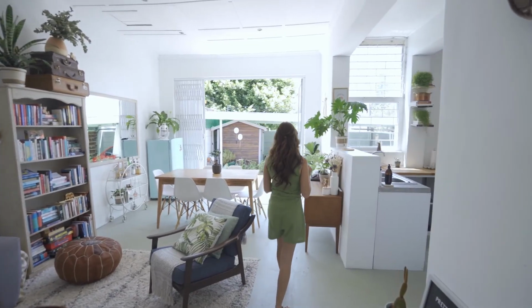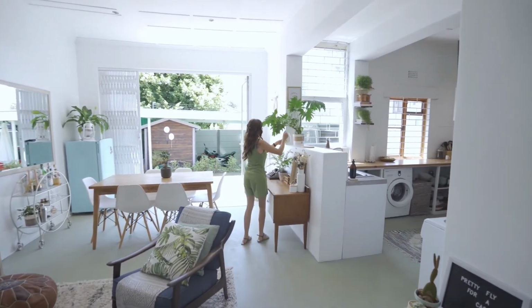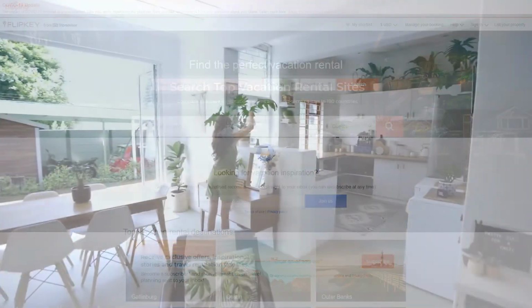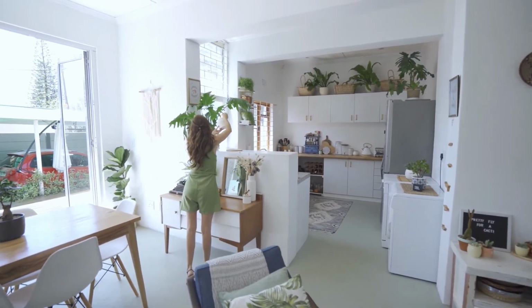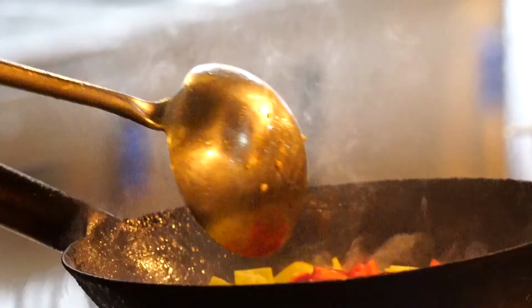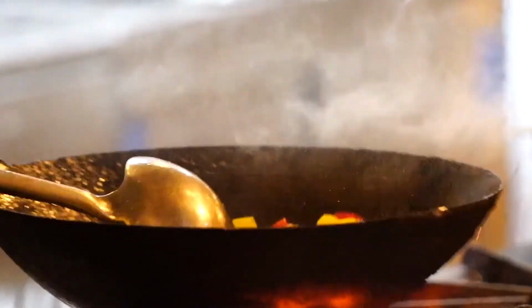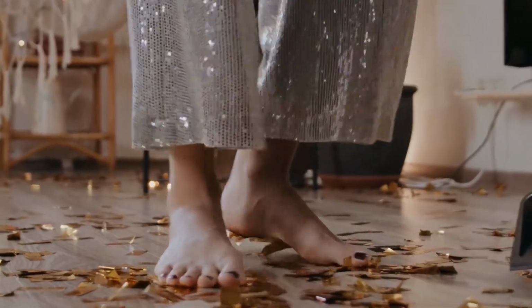However, there are other sites you can use and compare when renting your apartment. Examples like tripping.com, Flipkey, etc. One thing to take note of is to have your own rules and regulations when renting your apartment. You can list out rules like no cooking or no pets allowed, etc., as you don't want people to make a mess out of your apartment when they leave.